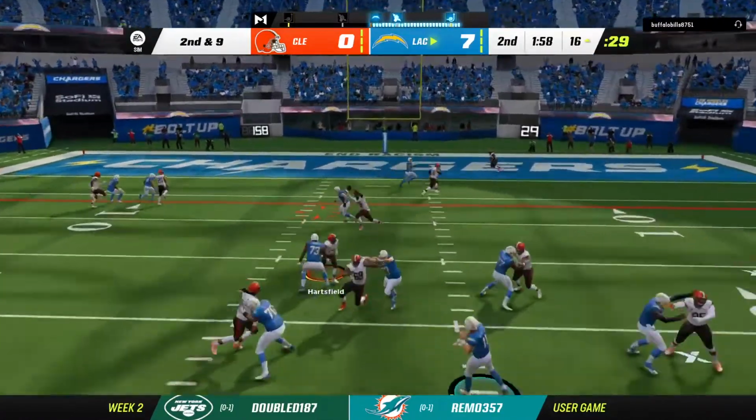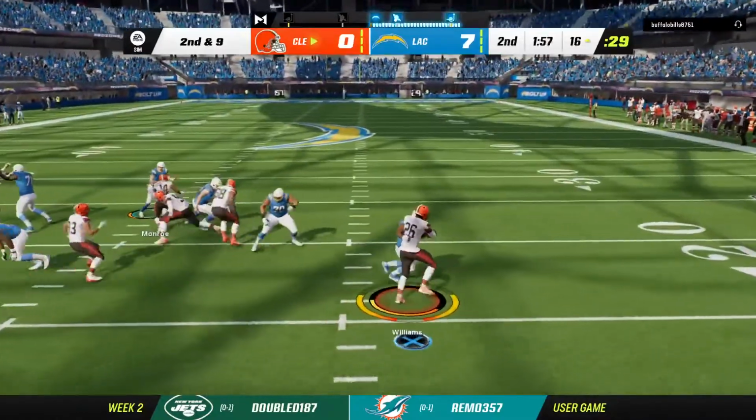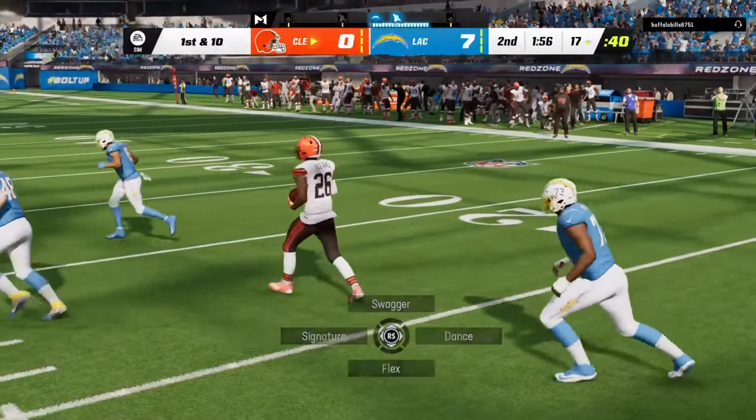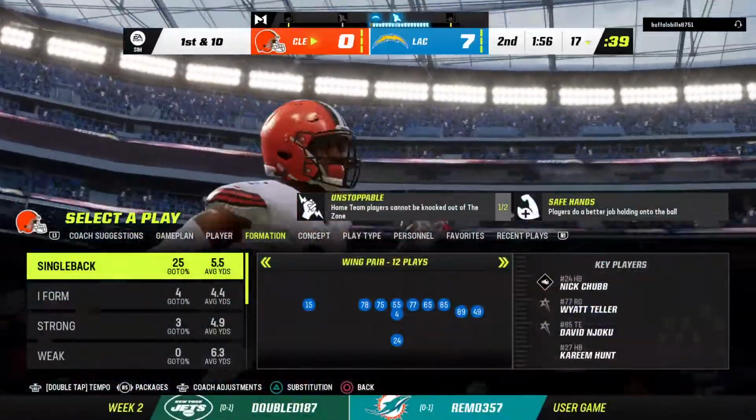Now they'll switch it up here and look to throw. He rifles one that's intercepted. Greedy Williams picks it off. And the Browns are going to get the football back at their own 17.